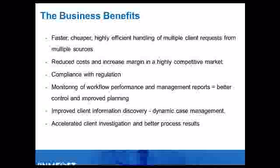Maintaining compliance with regulation is one of the key environments that we support, given the banking regulations, and being able to track and audit process is very important. The monitoring in real time of the workflow and the performance and building management reports provides the ability to constantly improve the process, but at a very subtle, granular level. And improved client information discovery provides a dynamic case management structure that allows all elements of information, whether they come from silo databases, to be managed on a process level under case management artifacts. The bottom line is better process results and improved client satisfaction.